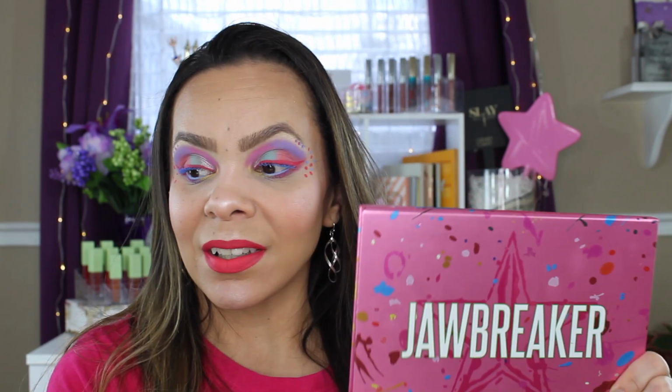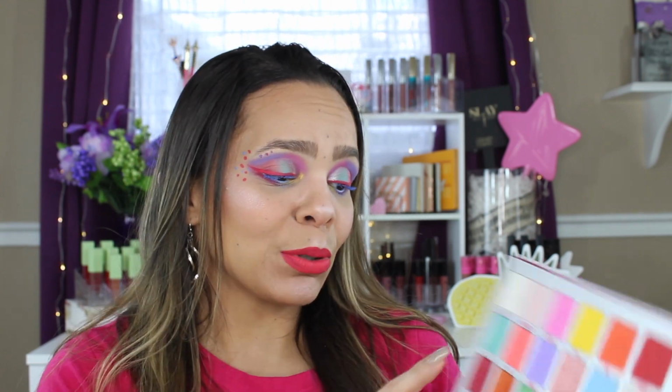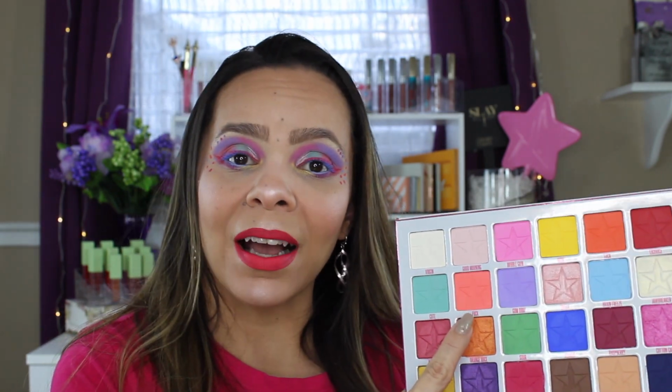I thought it was perfect for this look. I should have changed my nails for a more dramatic aspect. But this is the look I created using the Jeffree Star Jawbreaker palette. I had no problems with the colors. I think the lightest one was cute. Some of the rest are just a little bit so-so, like Gumdrop is alright. Bubblegum, decent color. And this beautiful beachy one.